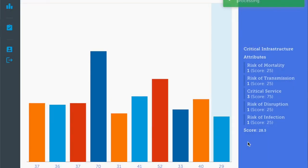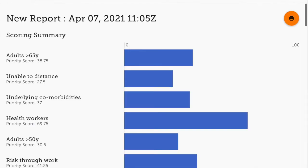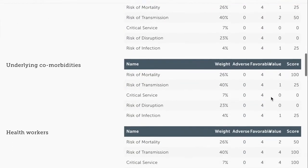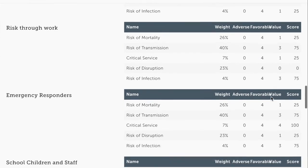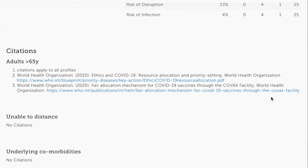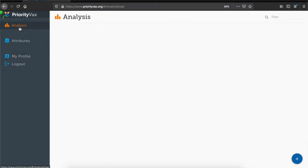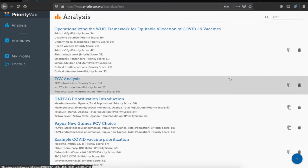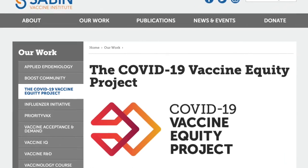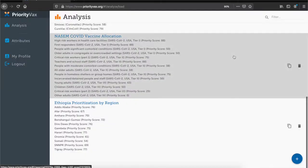You might want to adapt an existing decision-making framework to accommodate different factors. And you almost certainly want to share the outputs with other stakeholders. The readouts from PriorityVax are easily annotated and can be shared to give an audit trail from evidence to recommendation. Within the COVID-19 Vaccine Equity project, PriorityVax is being used to explore several challenges.